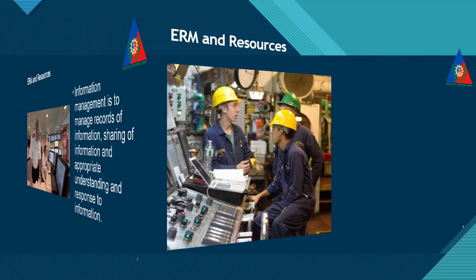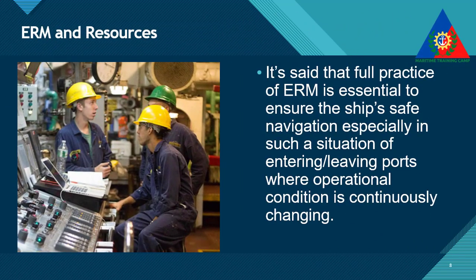It's said that full practice of ERM is essential to ensure the ship's safe navigation, especially in a situation of entering or leaving ports where operational conditions are continuously changing.